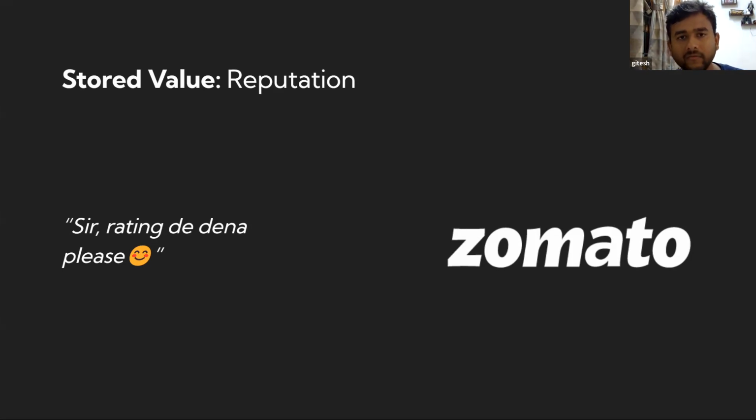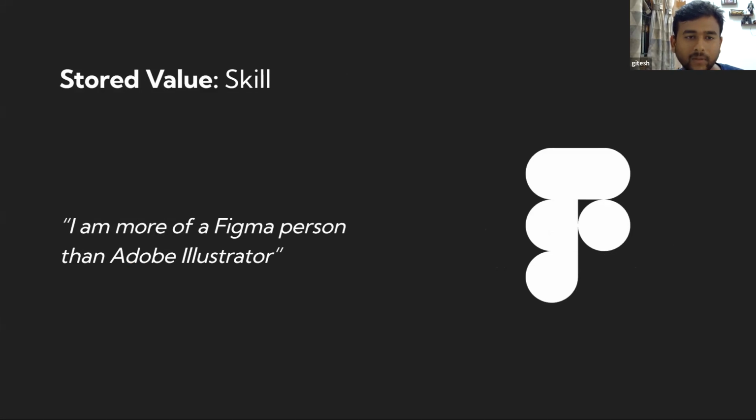It applies to everyone, from us to people working as Zomato delivery partners. There they say, sir, rating de dena. So this is very important for people to stay on the platform. Then we have skill.